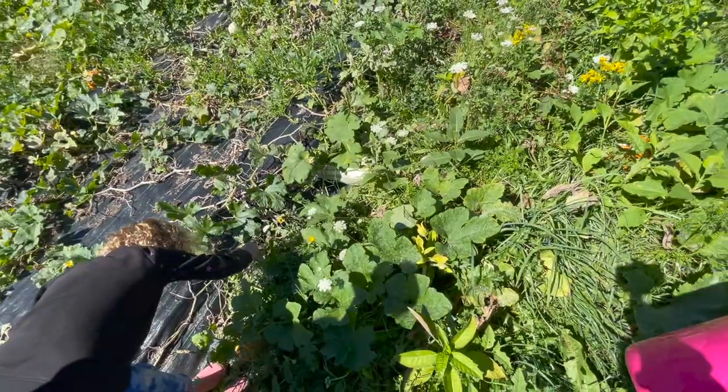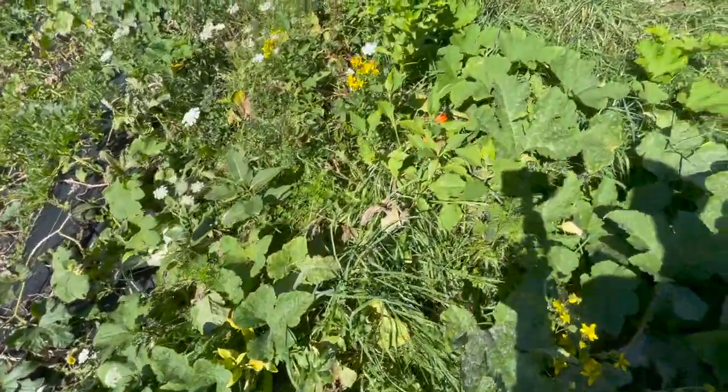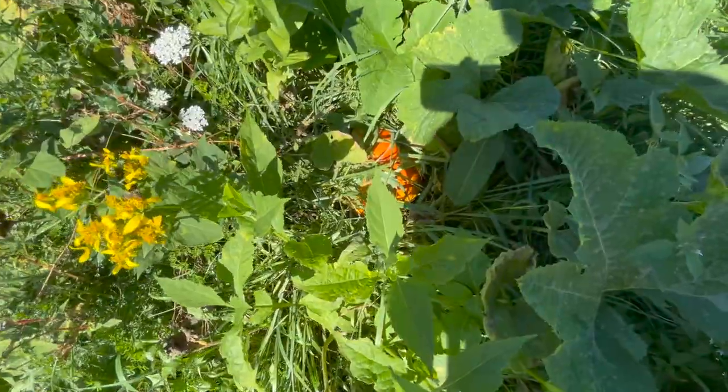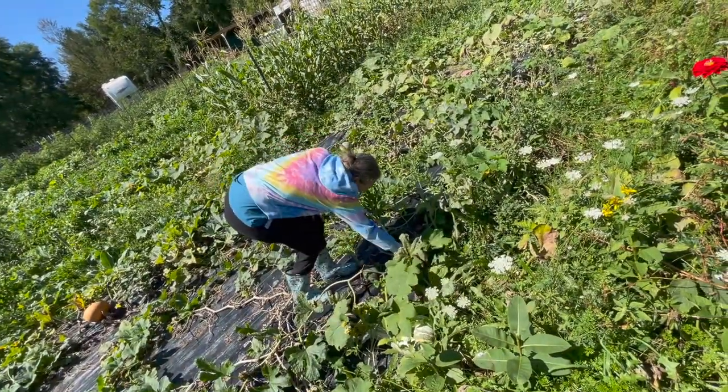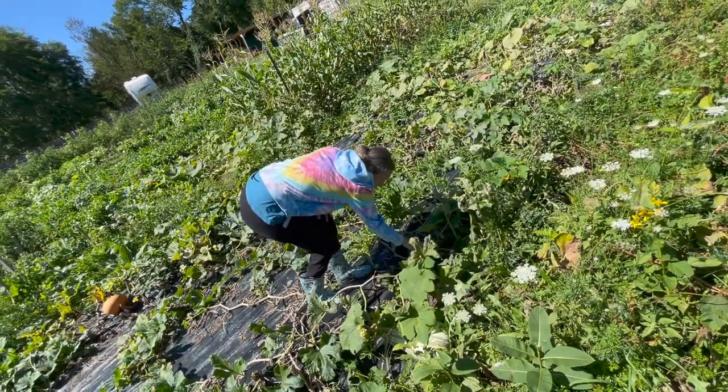There's another orange pumpkin right here in the weeds. Yep, right there. Here's a couple more acorn squash. They're still going. They're not getting any orange on their bellies or underside yet.